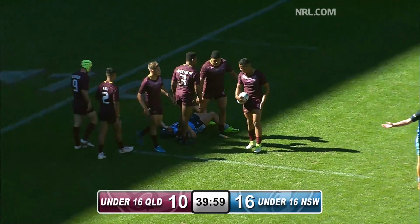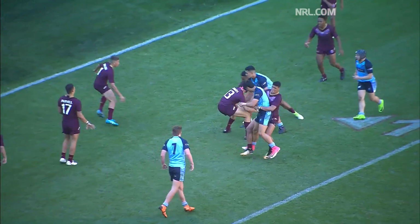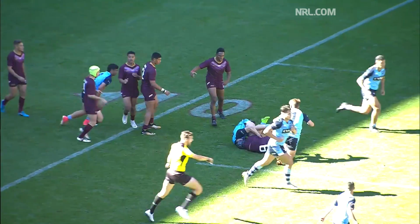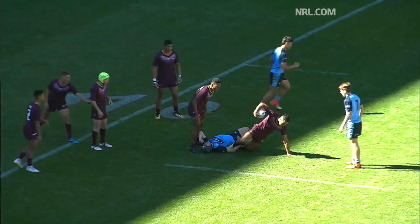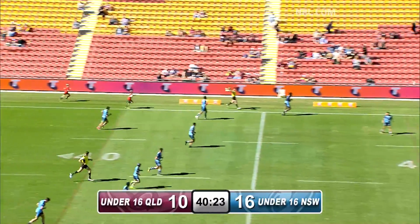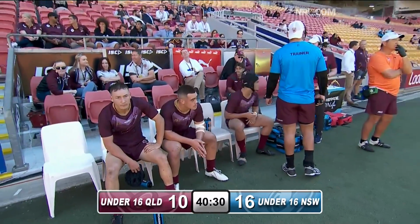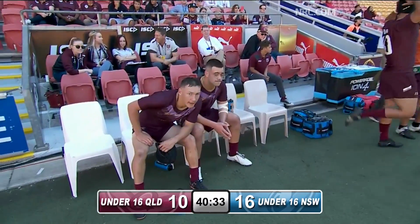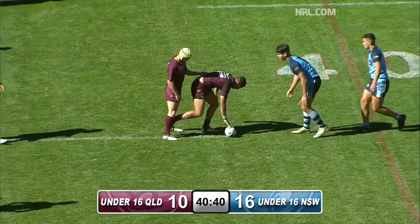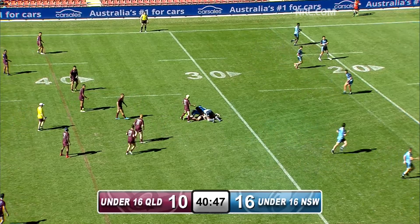And they get a penalty. So they did very well there, Queensland. I'm sure their coach, Mick Roberts, will be happy with the defence. New South Wales knocking on the door. New South Wales now with the defending to do. Queensland with good field position. The 9 is out there now for Queensland in Adamson. You can see them there in their headgear.